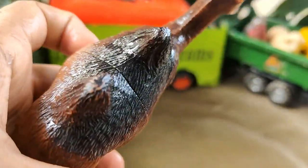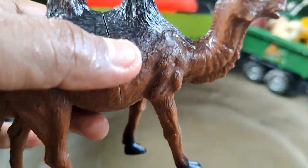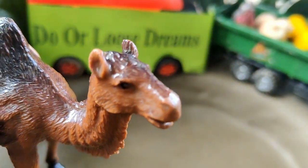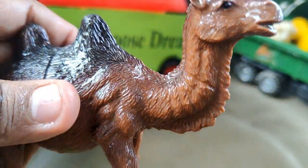Look at this, friends. So nice, beautiful color. The camel live in jungle. Look, friends. There is a cute camel. Wow, so nice color.